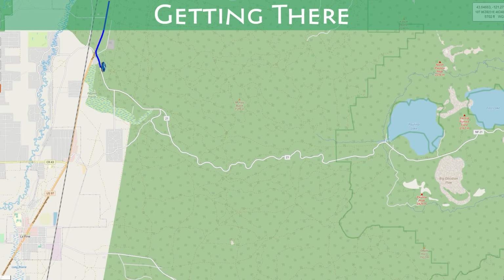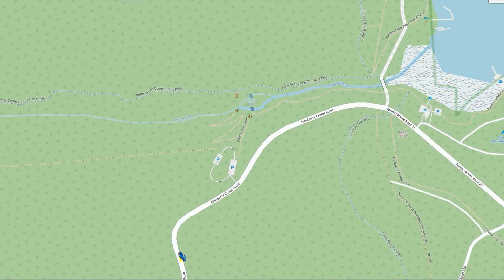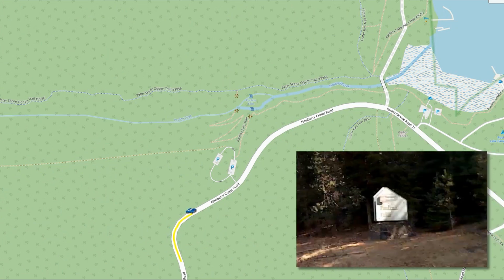Paulina Falls is located on Paulina Lake Road, just a little before you reach Paulina Lake. Coming south from Bend or north from LaPine on Highway 97 in Oregon, you turn east on Paulina Lake Road and go a little over 12 miles. You'll see a big sign for the falls and take a left to pull into the parking lot for it.